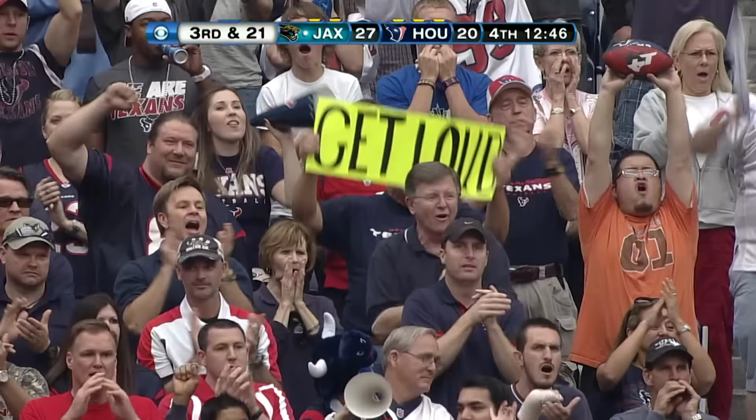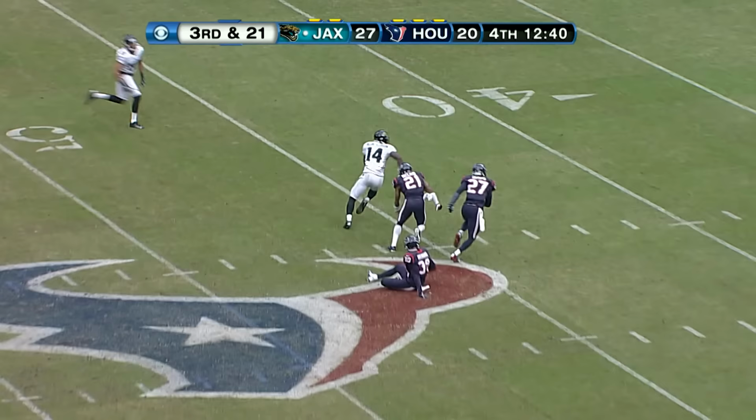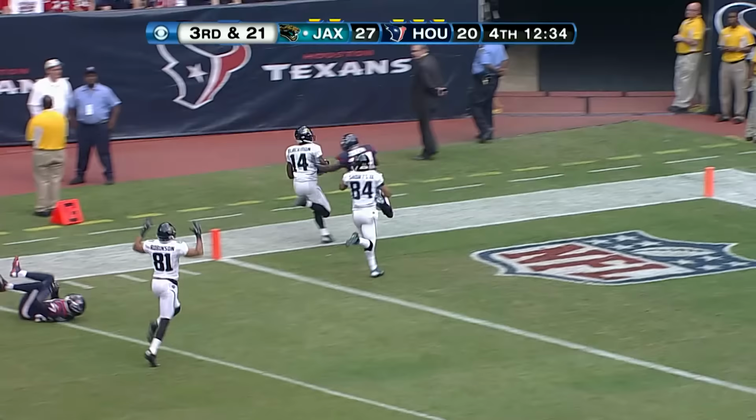Almost intercepted. After the timeout, third and 21 for Jacksonville. Henny, lots of time. Caught at midfield by Blackman. Still on his feet, Justin Blackman. Wow!